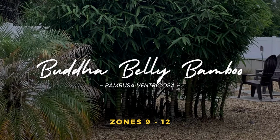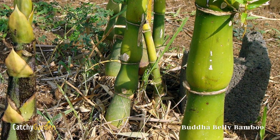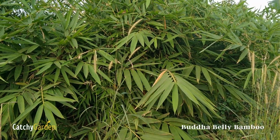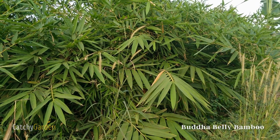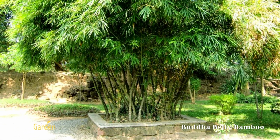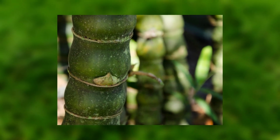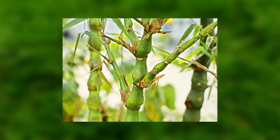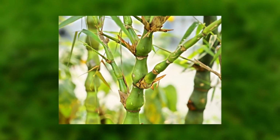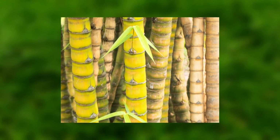Number 1. Buddha belly bamboo. You can't have a Japanese garden without bamboo. Buddha belly bamboo has stems that are roughly an inch in diameter. Their emerald hue is deep, and they shine like a mirror. That bamboo will get pretty tall, too. There will be an initial upright habit, but the canes will eventually bend under the weight of the foliage.